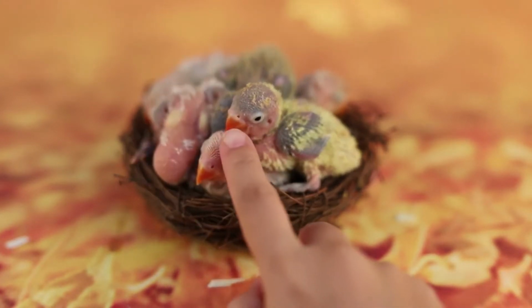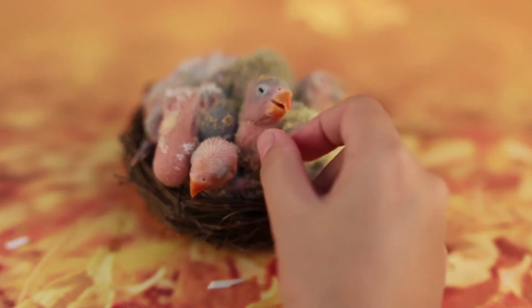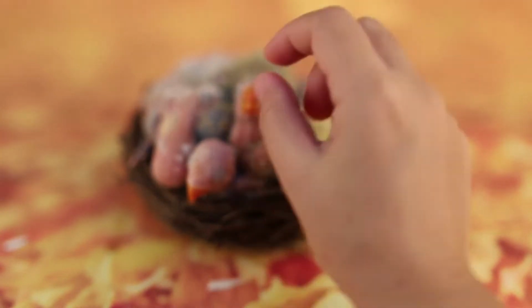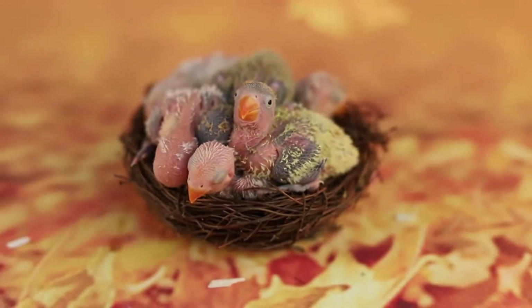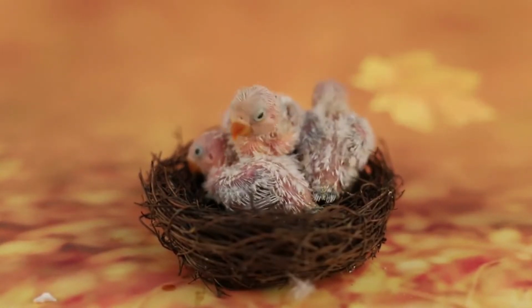When hand-feeding baby parrots, the temperature of the food must be below 45 degrees Celsius before feeding. If it's under 40 degrees Celsius, there's a risk of it fermenting and causing infection. However, most baby parrots will be cared for by their parents during the first stages of life.